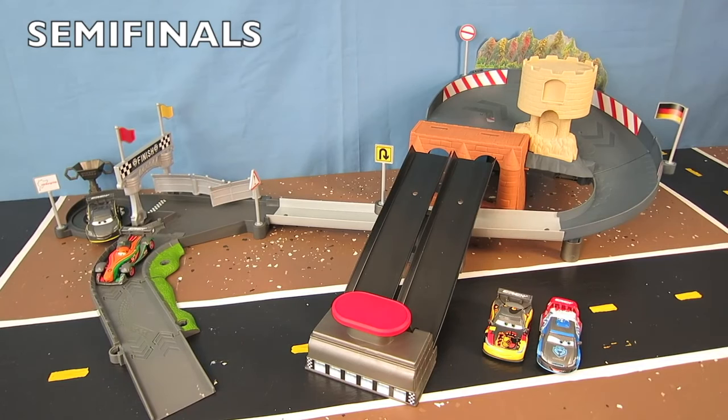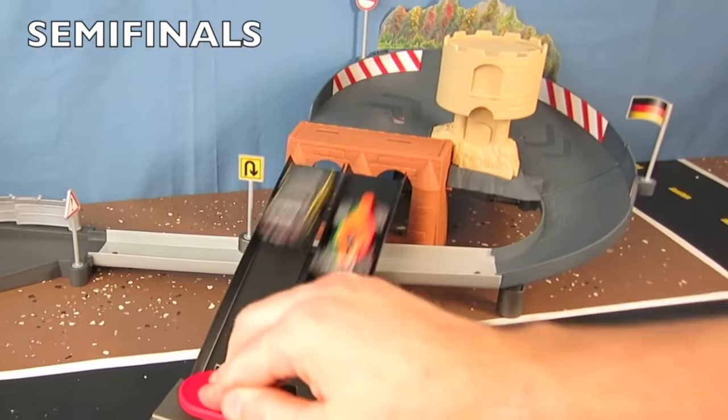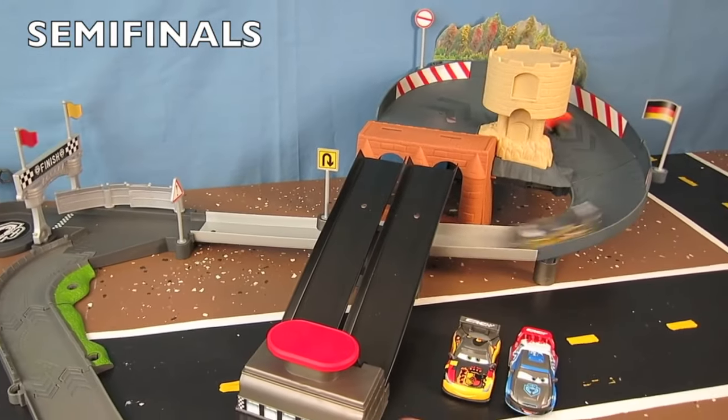And after a lane change, Lewis wins the second race. He moves on to the finals. And here's the replay. Look how he passes him on the outside.